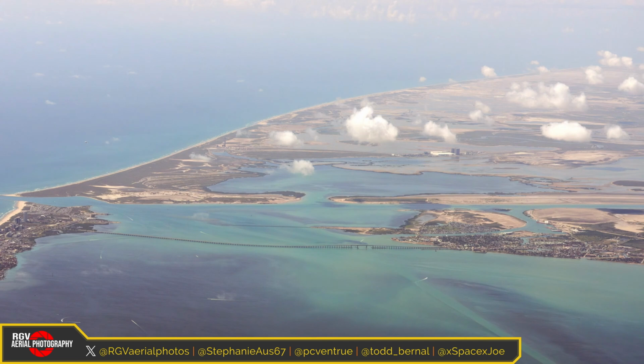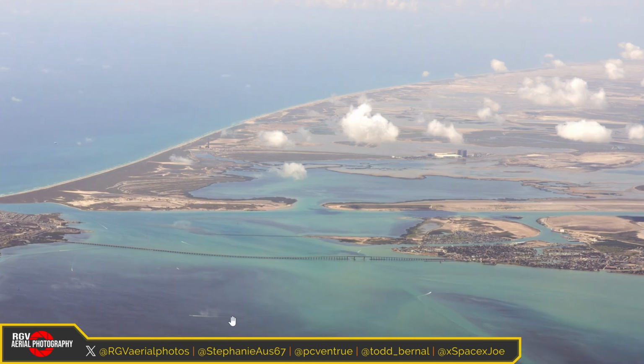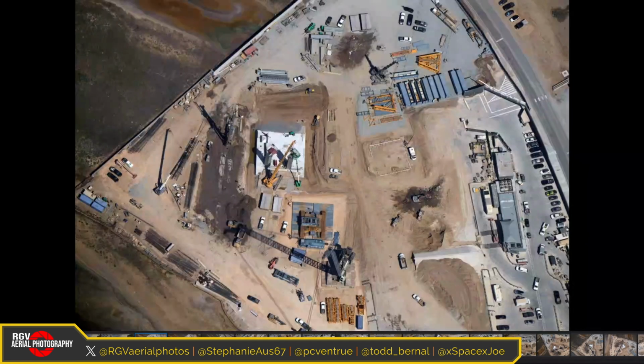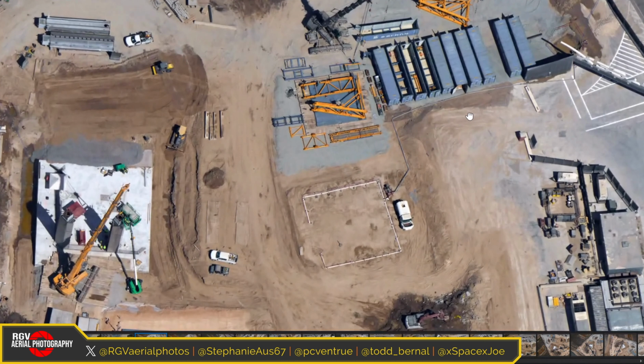The nice panorama shot here. Sorry, my word just escaped me then. Showing Port Isabel and Padre Island. Okay, let's go on to the new launch tower section. We'll start with the crane, shall we?